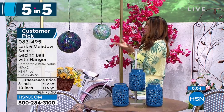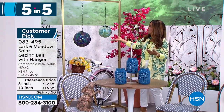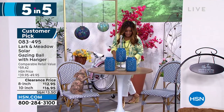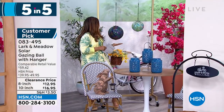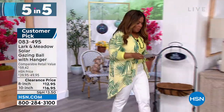And what's beautiful is during the daylight, they look beautiful, and in the sunlight, they'll look beautiful. But at night, you won't miss them because of that solar panel that's built in the inside. Okay, now we're gonna go over and find our solar lights. And by the way, you choose 8-inch or you'll choose the 10-inch. So we do have the different sizes here. There's the 8-inch, and that's gonna be the 10-inch. All right, I'm gonna squeeze around the table, and we're gonna go over and talk about our solar lights.